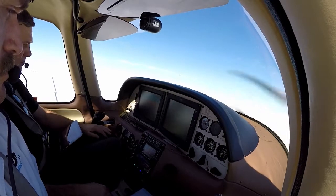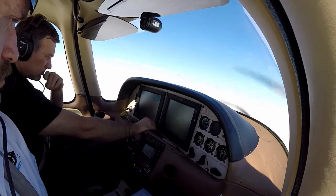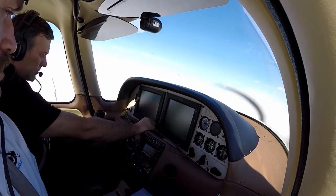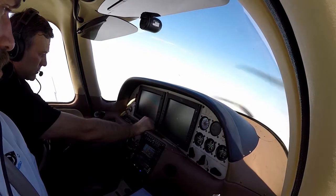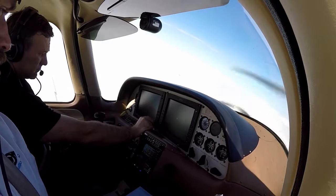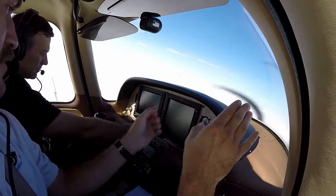5518 Whiskey, Tulsa departure. Radar contact, maintain 2,500. Say request. 5518 Whiskey, roger, climb and maintain 4,000. And you can expect the VOR DME 8 into Tulsa. Tulsa altimeter 3016.